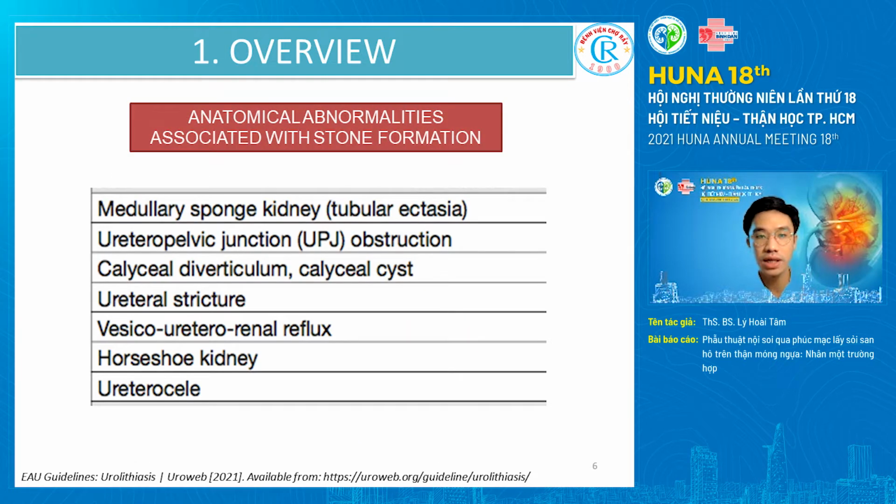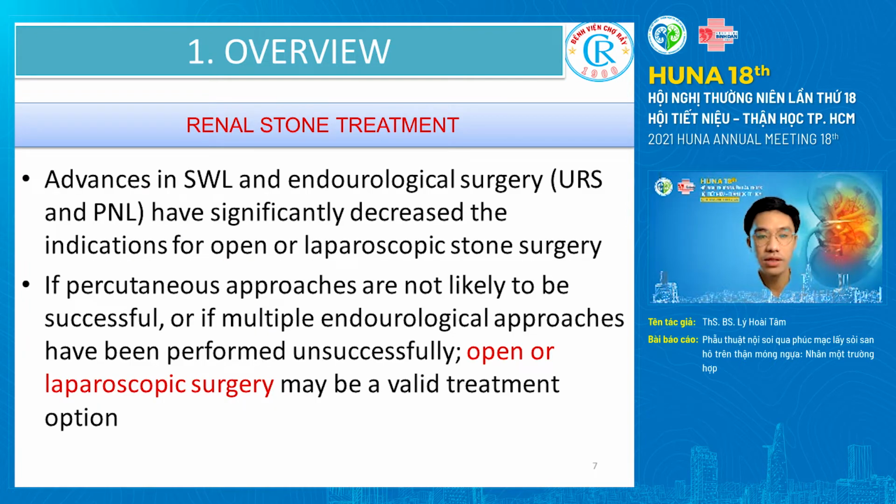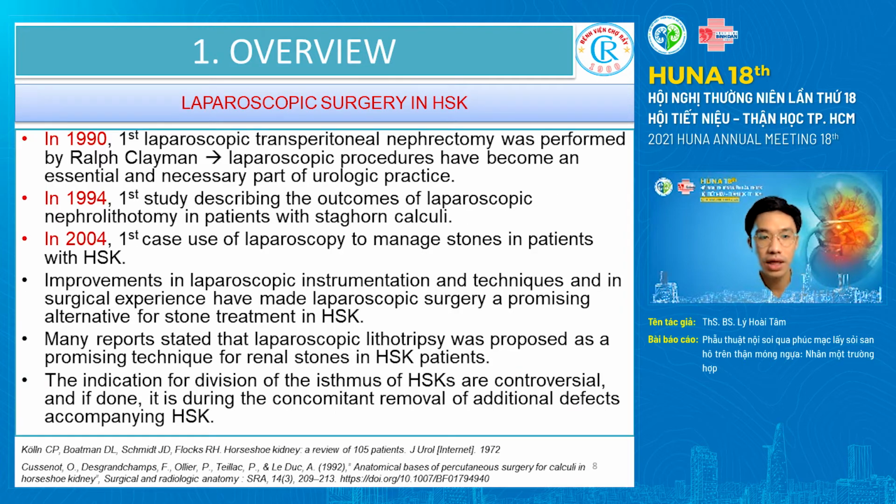Horseshoe kidneys are anatomical abnormalities associated with stone formation. Advances in shockwave lithotripsy and endourological surgery have significantly decreased the indication for open or laparoscopic stone surgery. If percutaneous approaches are not likely to be successful, or if multiple endourological approaches have been performed unsuccessfully, open or laparoscopic surgery may be a valid treatment option. In 1990, the first laparoscopic transperitoneal nephrectomy was performed by Clayman. Since that time, laparoscopic procedures have become an essential part of urologic practice.